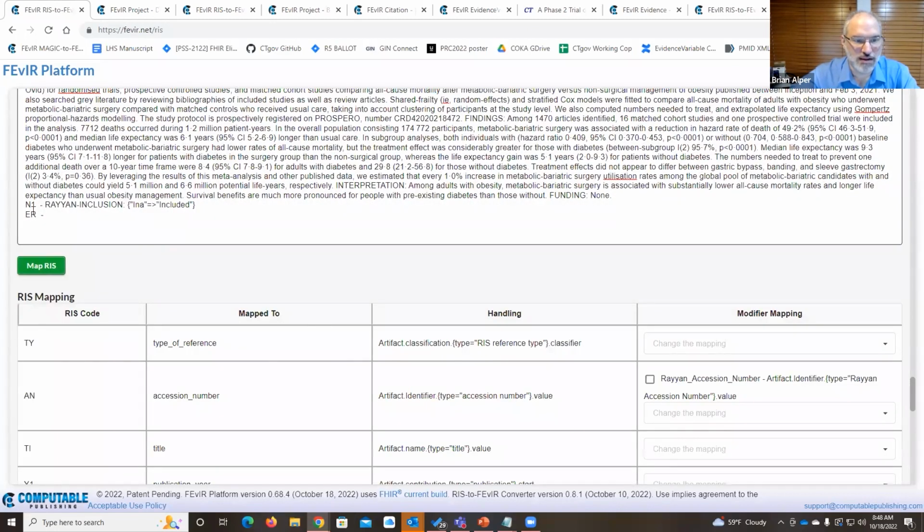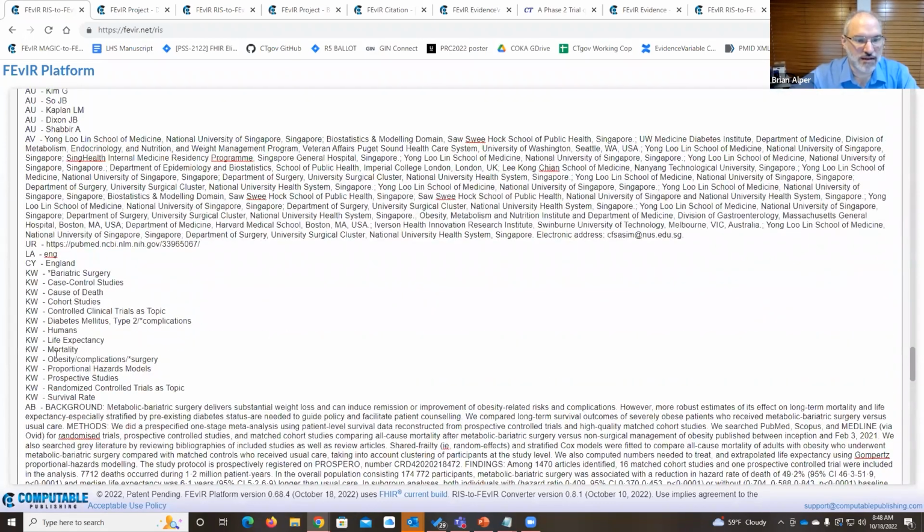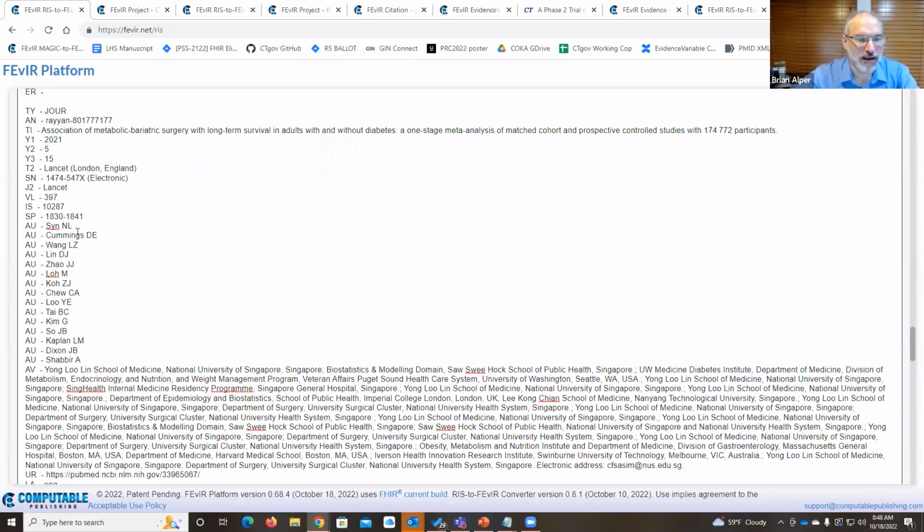Do you know if this has, yeah, you see N1 says Rayyan inclusion. So this is from a system called Rayyan. And the Rayyan system has some nuances in it that are different. AV is affiliation information for the book email address as well. It's a combination of information about the author. And SP here, start page, is actually the full range of pages. And the accession number is Rayyan's unique number, not the database accession number, where the journal is.